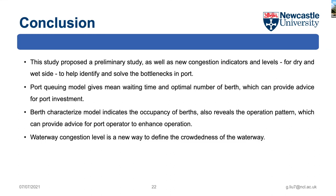Now is the conclusion for my whole PhD study. This study proposed a preliminary study, as well as new congestion indicators and levels for dry and wet side to help identify and solve the bottlenecks in port. Port QE model gives mean waiting time and optimal number of berths, which can provide advice for port investment. Berth characterized model indicates the occupancy of berth, and also reveals the operations pattern, which can provide advice for port operators to enhance operation. And finally, the waterway congestion level is a new way to define the crowdedness of the waterway.